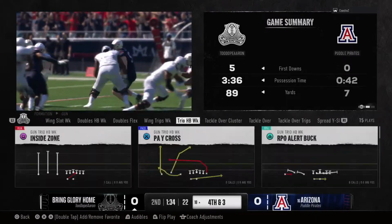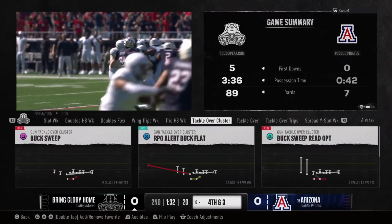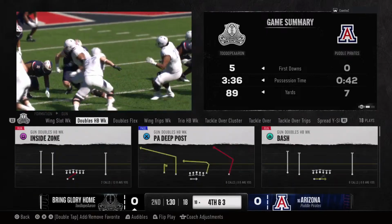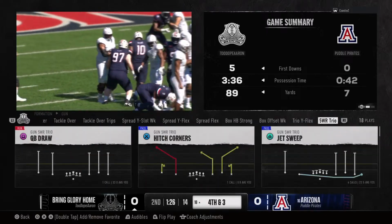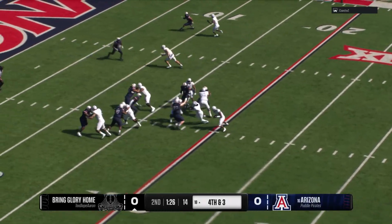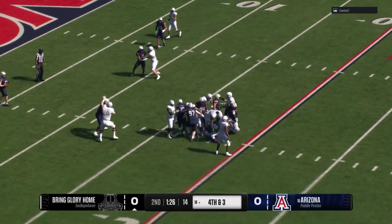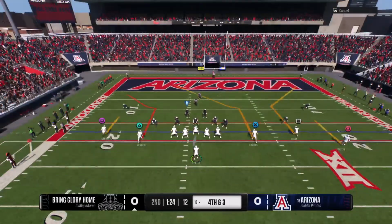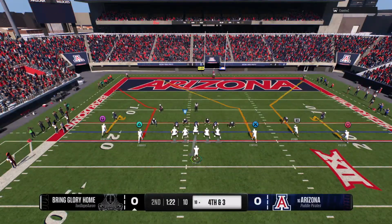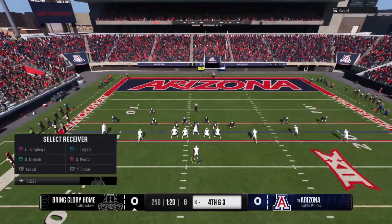Well, they're just trying to run the ball, but that time there was absolutely nowhere for the running back to go, and as a result, that's a tackle for loss. They're not into threes. They want sixes. And to keep this drive alive, they'll need to get it on fourth down.